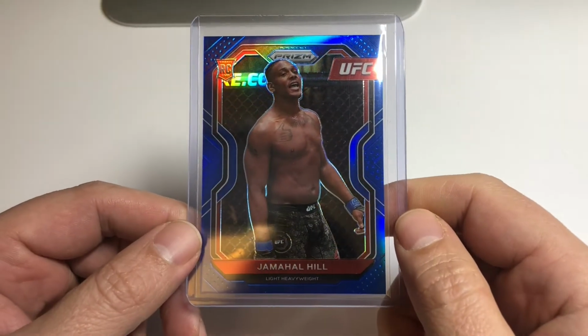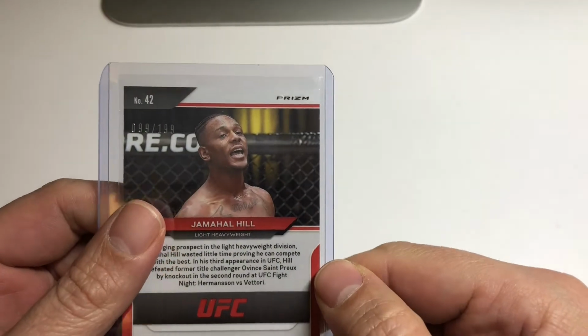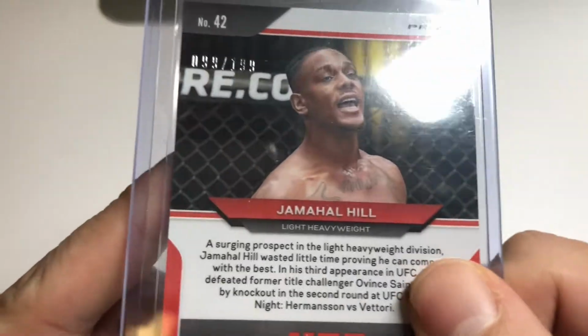So he's quite the phenom, and I just wanted to grab some of his stuff here. So this is the Prism Blue, numbered out of 199.